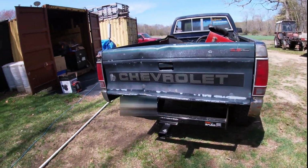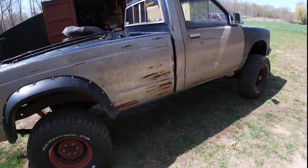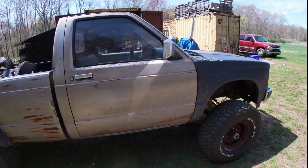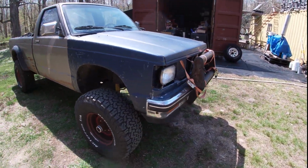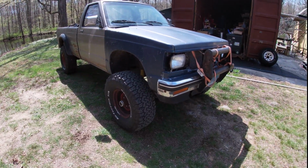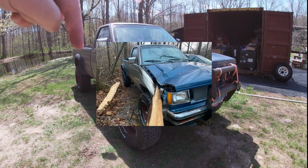It's got some bumps and dings and bruises. One of the significant things that happened this year is just before Christmas, I had a tree fall on it. So that's why we got the different color fender and hood here. I can go ahead and show you a couple pictures of that right now.